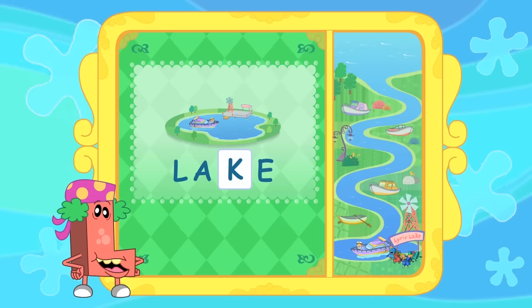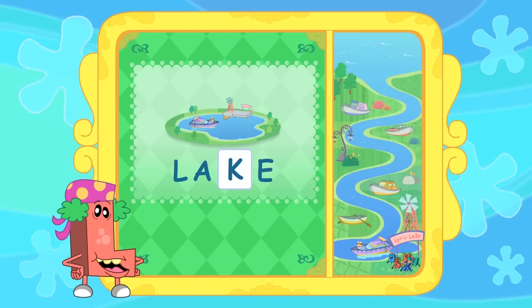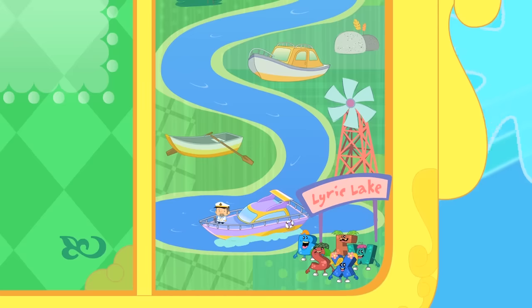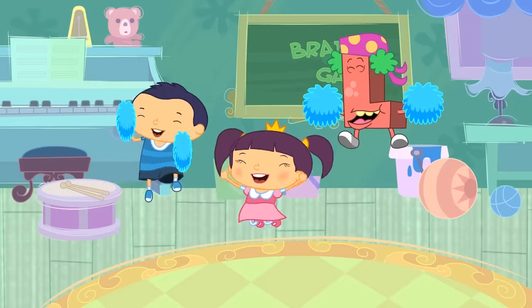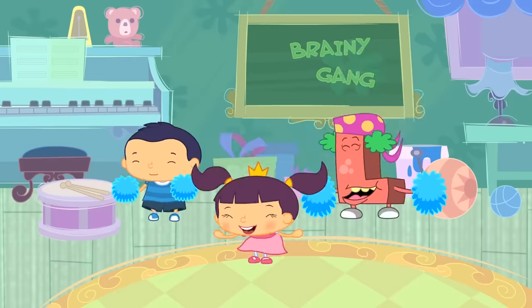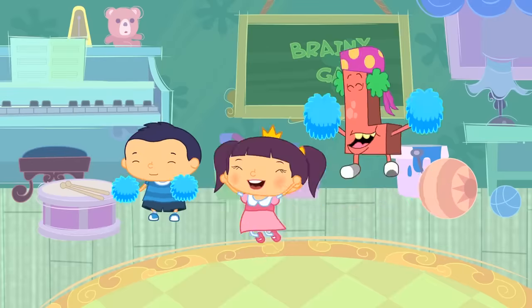Brilliant! You cleverly navigated Captain Lionel and his boat to the lake. Well done! Thank you, everyone! Hooray! That's all we have time for today. I hope you enjoyed finding out about the letter of the day.